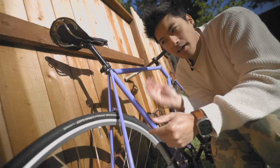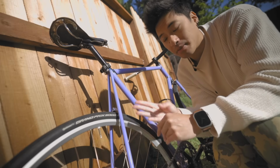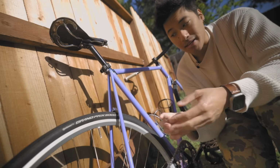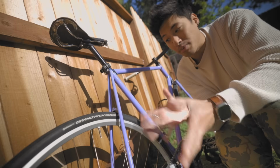And that's why everybody talks about the Grand Prix 5000s, and it's usually towards the top of people's lists when it comes to road race tires. And as well as it does balance speed, comfort, and grip, making it a really supremely fun way to ride your bike with these tires.